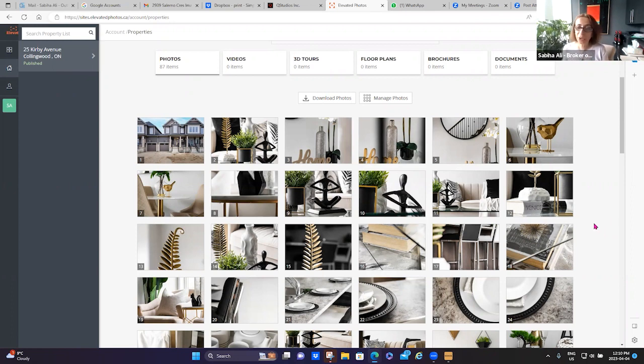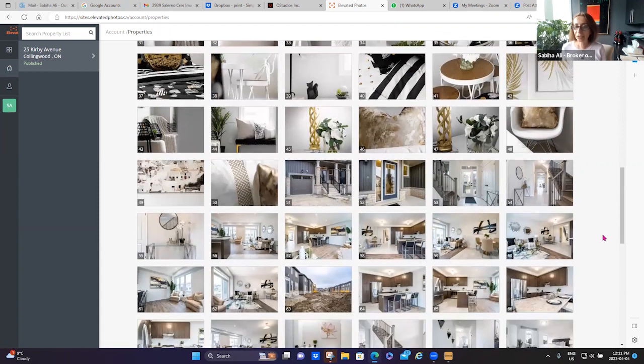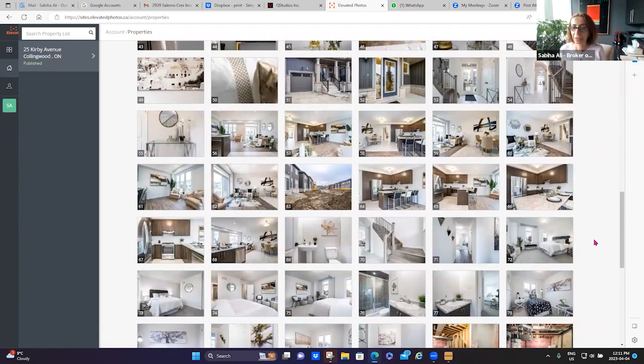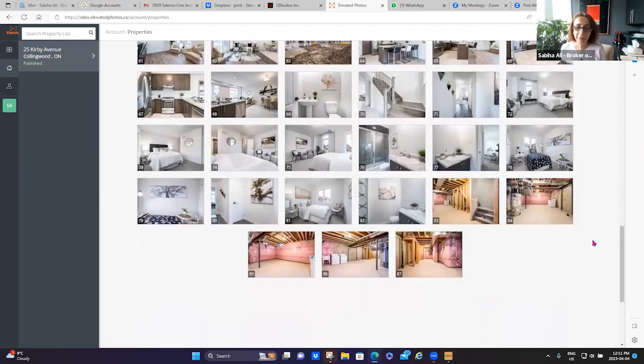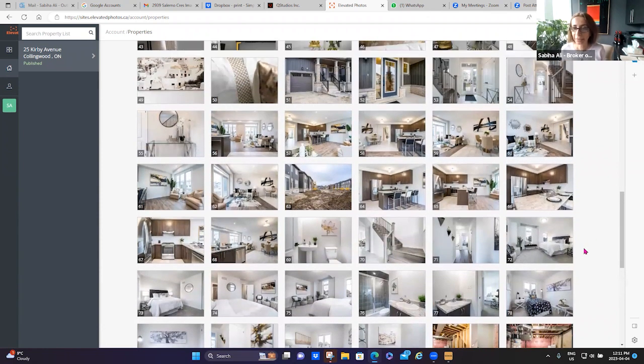But I decided to start off the session with these wonderful pictures out of a Collingwood new build that I had listed for my clients, and the quality of work and presentation, you can see it looks like straight out of a magazine. This is a 1,300 square feet regular townhouse, and look at the drama that she's created.